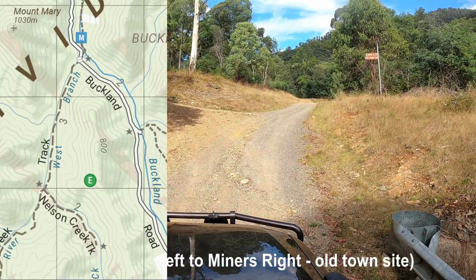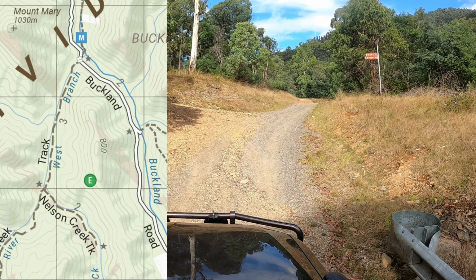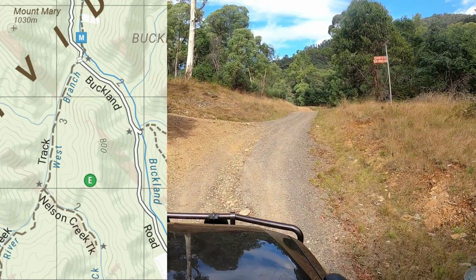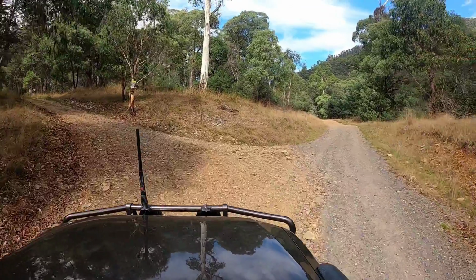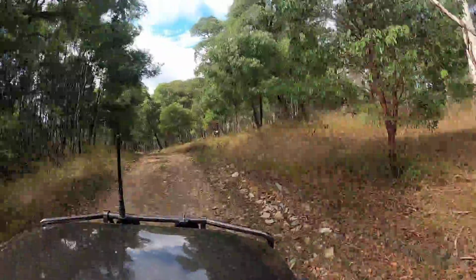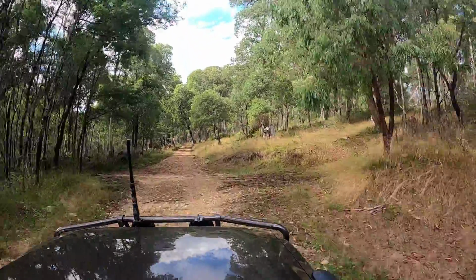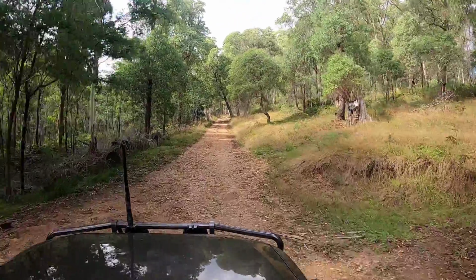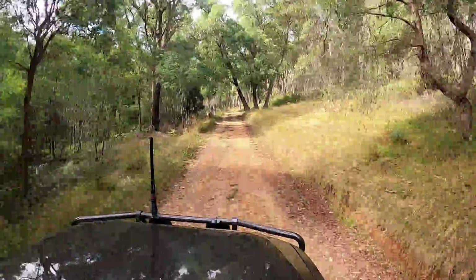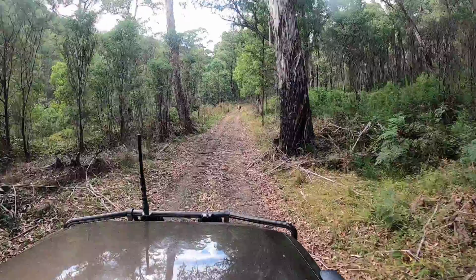Here we are. So there's a copy of that up on the screen now. Just double checking the map to make sure I was where I thought I was, and then we decided to head down here and check it out. It's only a little short 2 kilometre track, so not a long side track.